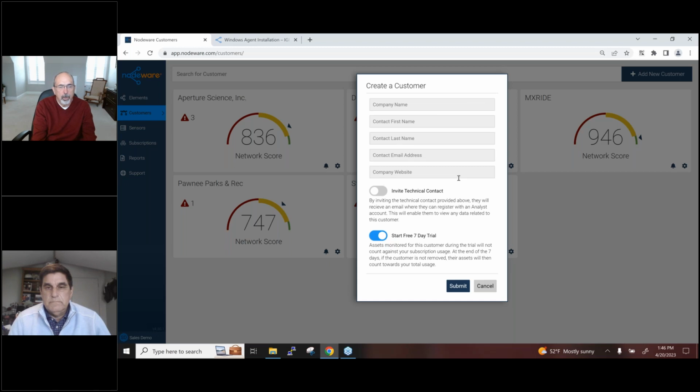IGI will foot the bill, for lack of a better term, of however many assets that customer may have. The real important part that you as an MSP would need to remember: let's say it scanned 500 assets. On the end of day 7, on that 24th hour and 59 minutes 59 seconds, as soon as it hits 24, or that last day, day 8, that now transitions to a live account, and it would look to pull all of the assets from your subscription at that point.